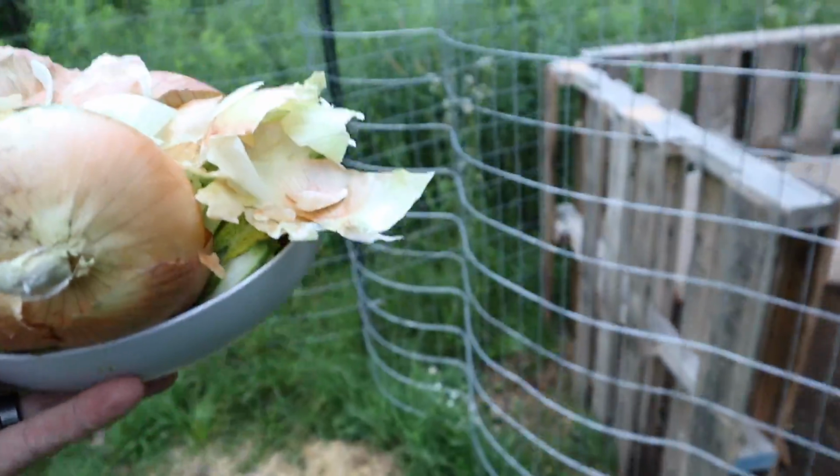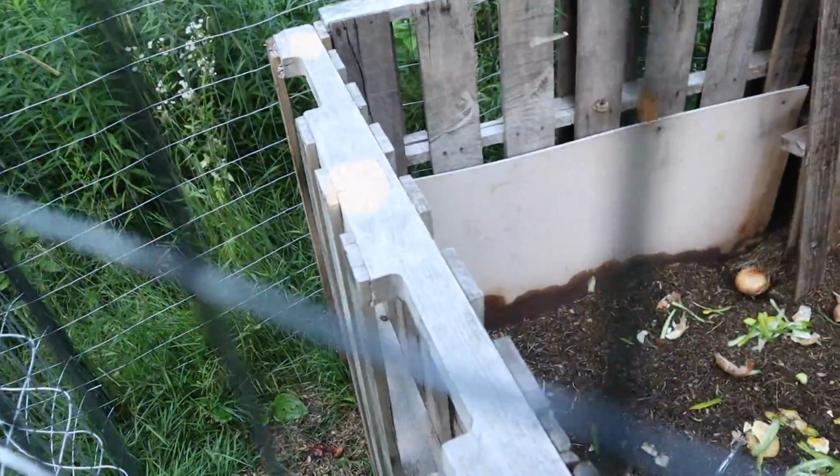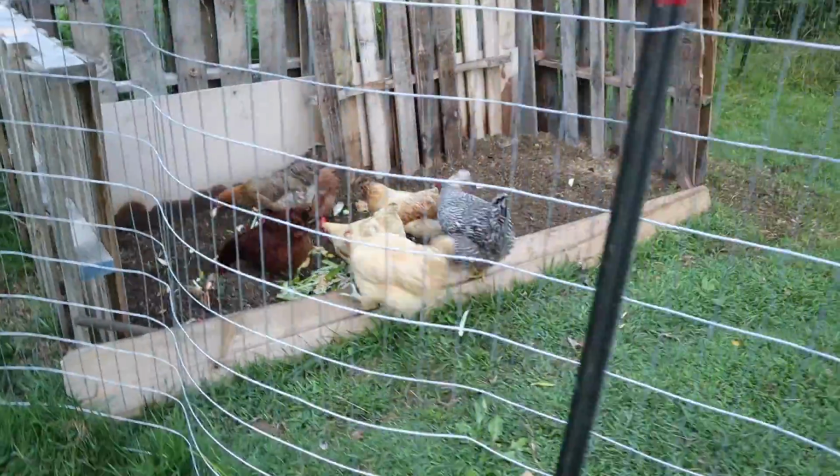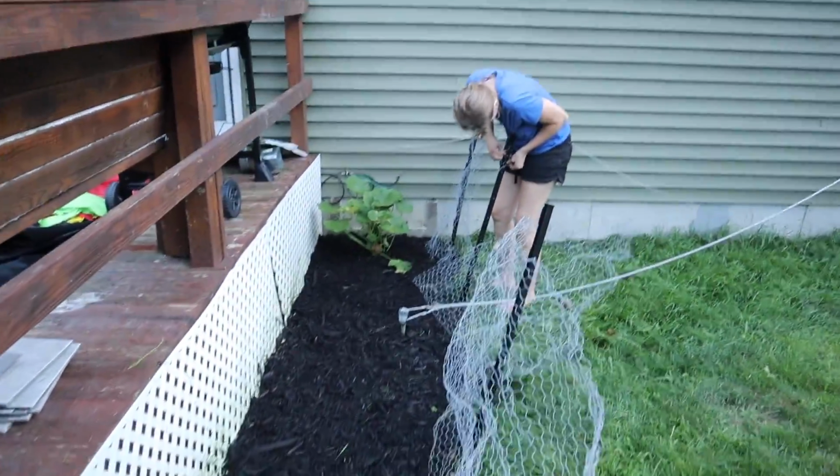Let's do some more compost. Here you guys go. Looks like it's all done over here.